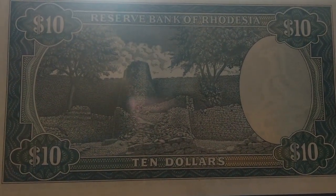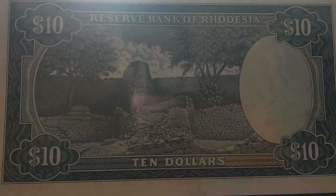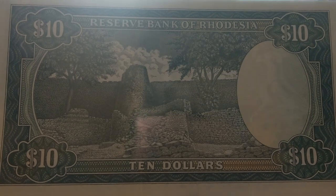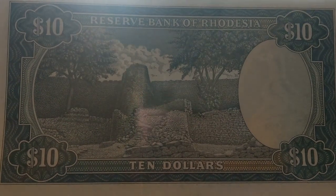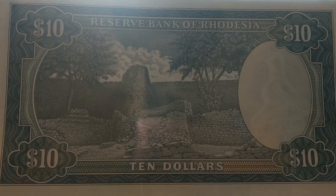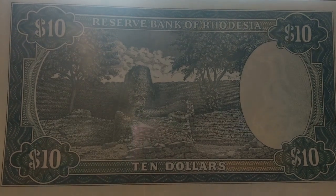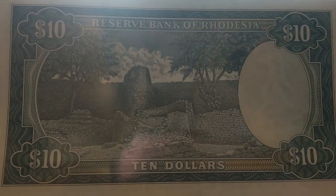Now this is part of the ruined civilization of Great Zimbabwe, where the modern nation Zimbabwe gets its name from. These ruins are supposed to be, you know, several hundreds, if not over 1,000 years old, and we have absolutely no idea who built them. There is no real remains of the civilization left other than a few bits and pieces that have been dug out the ground and these structures that are left over.